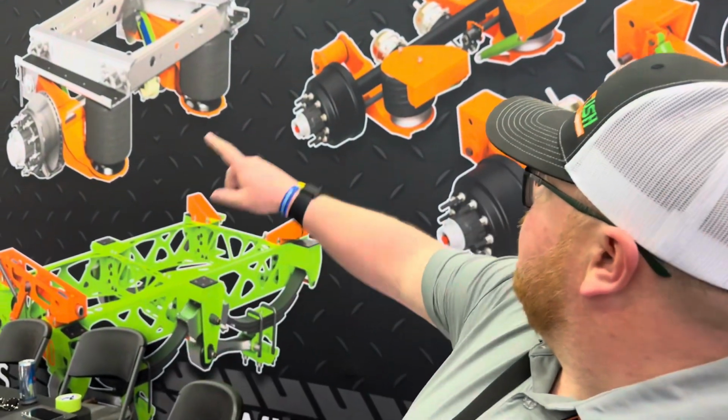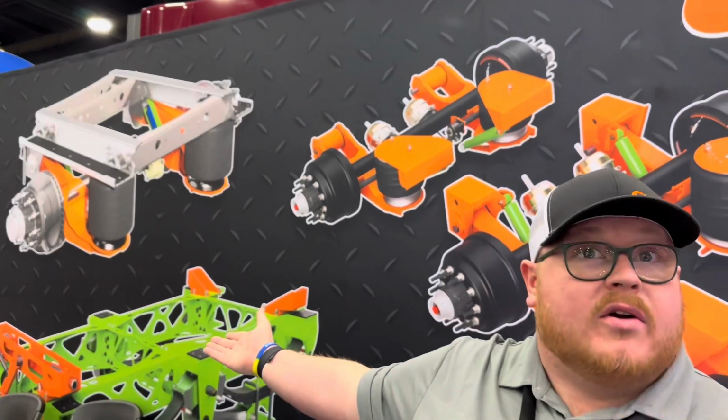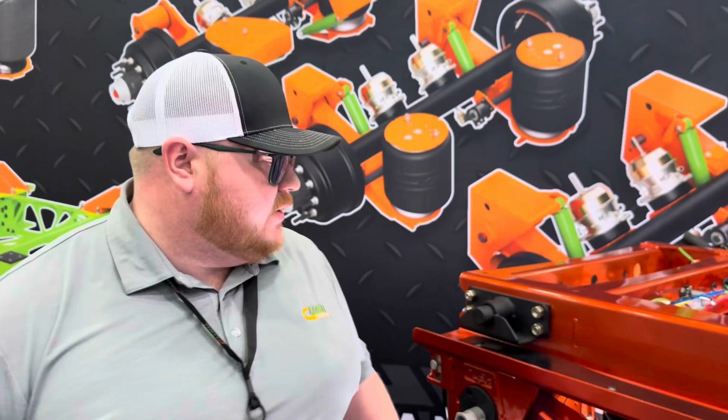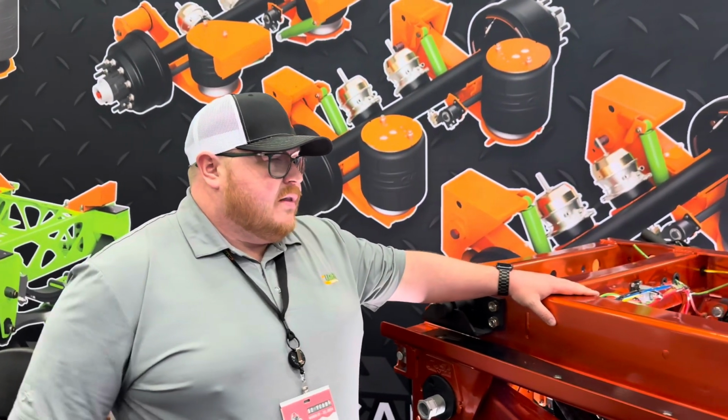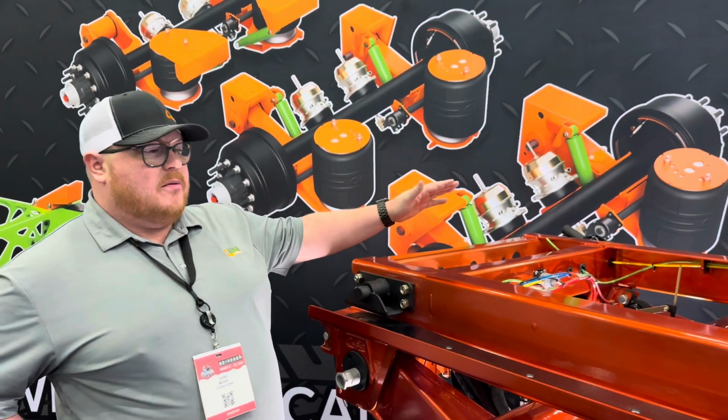You'll notice right there, we have one of these that has actually been galvanized. We do that for a lot of partners as it stands. That one's also disc brake. We do lots of disc brake applications. This one comes in and we utilize it a lot with our partners currently.